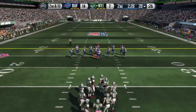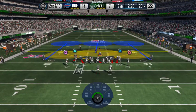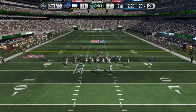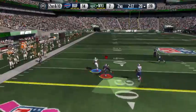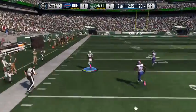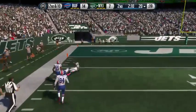Second down after the incompletion. Smith is in the shotgun, trying to work that left side. He's brought down.